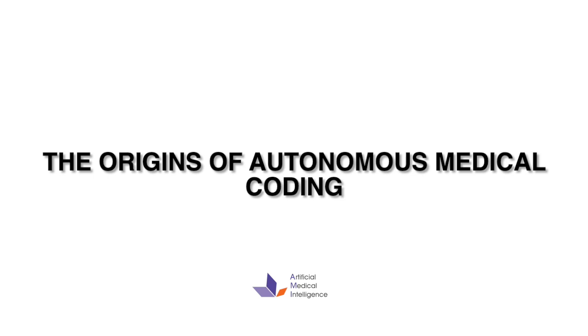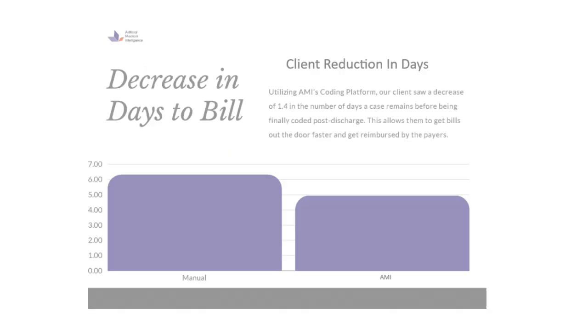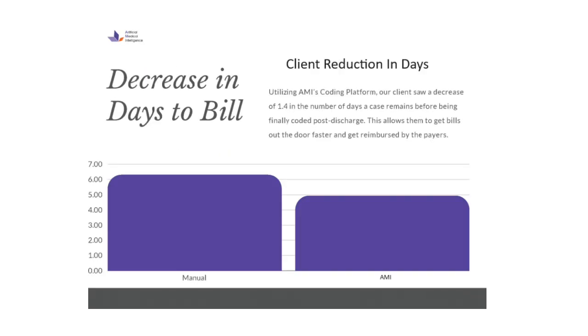True. Autonomous coding was first introduced in 2005 by Artificial Medical Intelligence as a byproduct and not an evolution of computer-assisted coding at Robert Wood Johnson University Hospital in New Brunswick, New Jersey. Some newer companies market their solutions as an extension of CAC, which is likely due to their omission of foundational CAC workflows. CAC's main goal is to suggest codes and provide a comprehensive toolset for coders, but it does not automate the entire process.